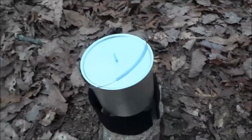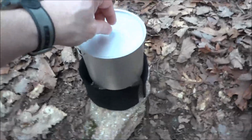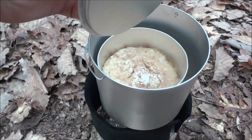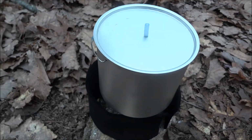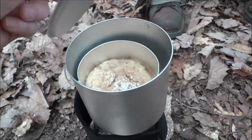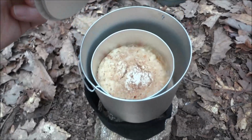Alright, it's been about 20 minutes or so. I'm going to go ahead and take a peek and see how we're doing. Oh yeah, you can see that it is getting close. Getting close. Oh yeah, that's looking good right there. Yeah, you can smell it.